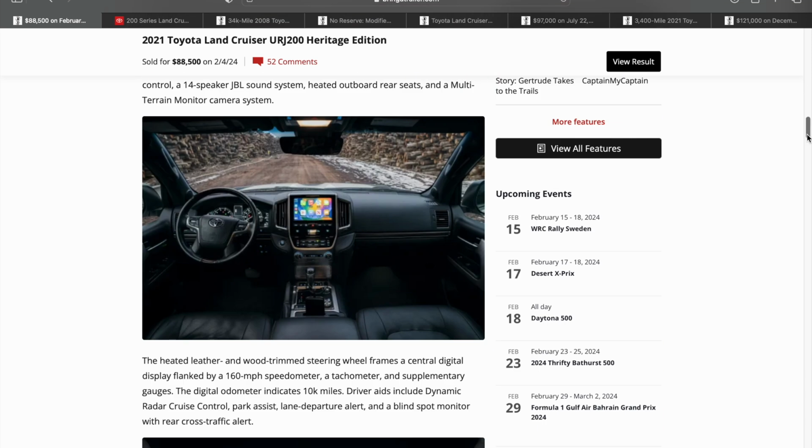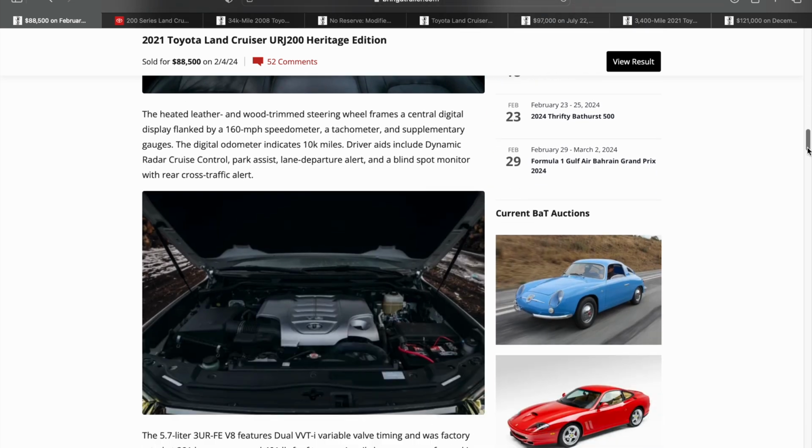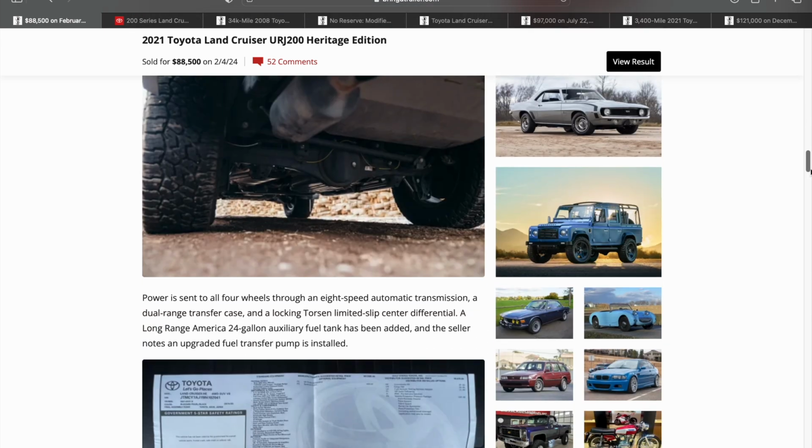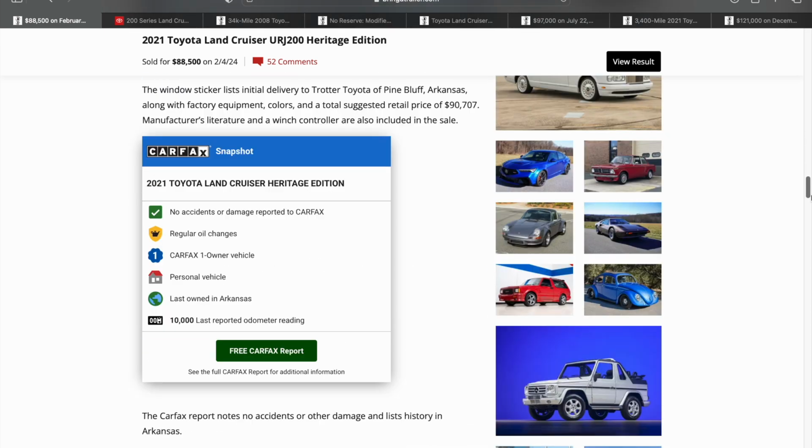So as you can see, just quick overview. We'll get into it more with the pictures. Has the 5.7 liter 3UR-FE V8. We're just scrolling through here quickly, guys. We're going to get into the pictures, but this was a one owner vehicle, no damage.